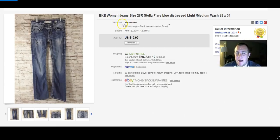BKE men's jeans I would buy because I can probably get 25 or 30 bucks. But got 20, shipped them for 7. That's still good money, but again, I probably won't pick them up that much.